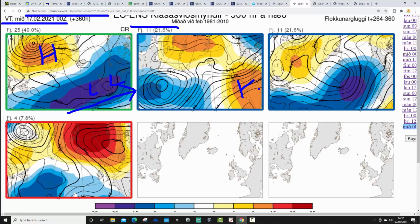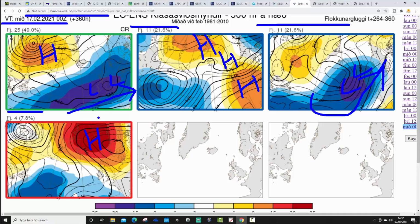11 with high pressure ridging through the country up to the north, up to northern blocking. So that's anticyclonic and will probably be quite frosty and cold. 11 with low pressure away to our northwest. Winds will be in from a west-southwest direction. That's unsettled and milder. And then these 4 here are the coldest option with high pressure in the Norwegian Sea.